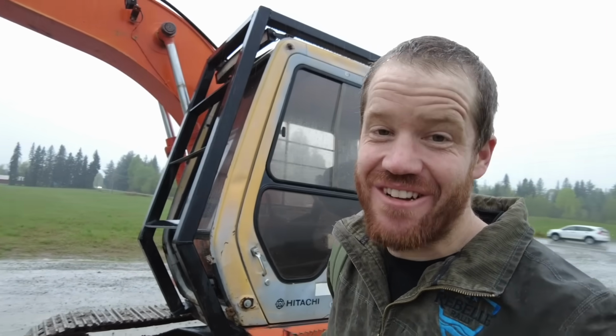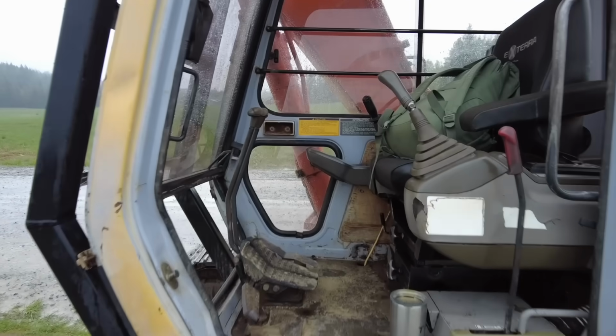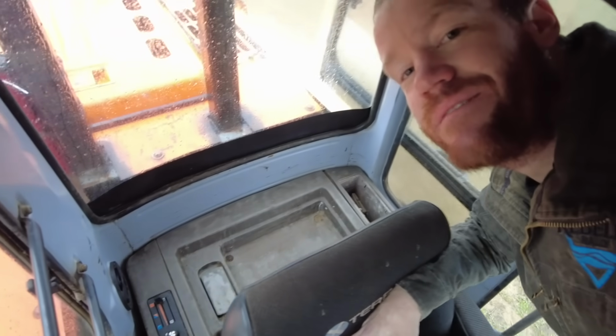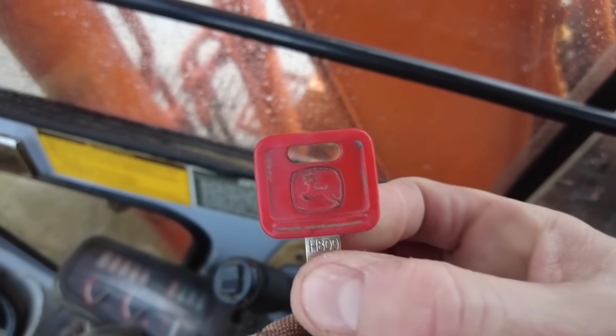Oh my gosh, guys, I'm so excited about this thing, but I'm getting drenched out here in the rain. So let's go inside and let's start heading up the hill. Definitely a way bigger cab than the Kubota. There's even room back here for a car seat. What do you think? No cup holder though. I just noticed it's a John Deere key. So in this era, Deere and Hitachi are essentially the same machine.